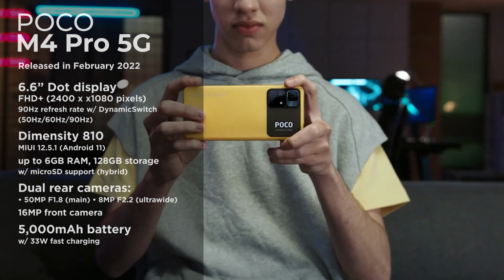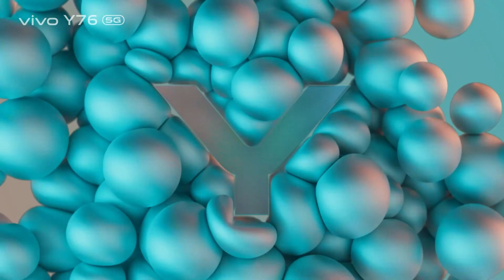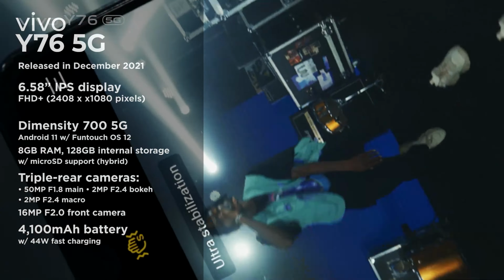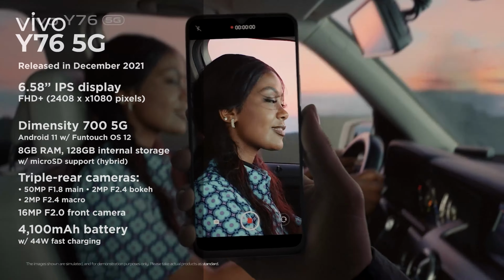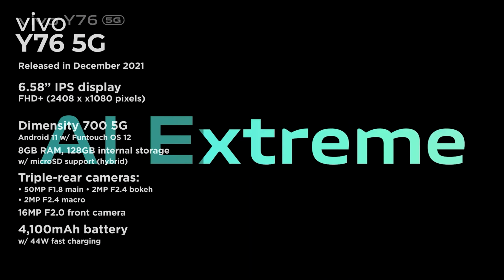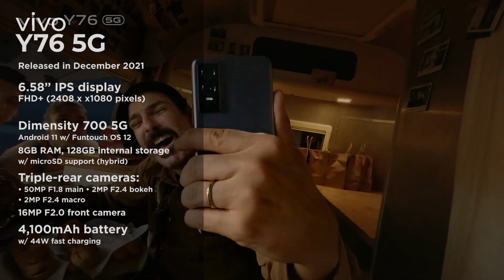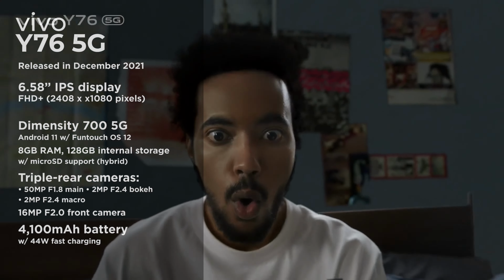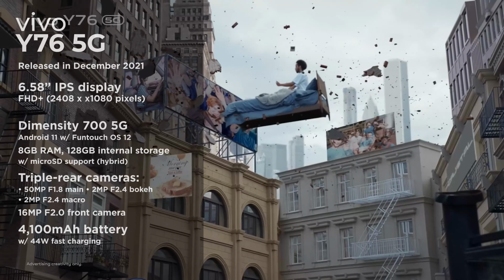Vivo has been one of the household names for great value smartphones for some time now, with the Y76 5G being one of their offerings with 5G connectivity. To power it, it houses the Dimensity 700 5G chipset with a Mali G57 GPU. It also comes with 128GB of storage with 8GB of RAM and an additional 4GB of extended RAM.